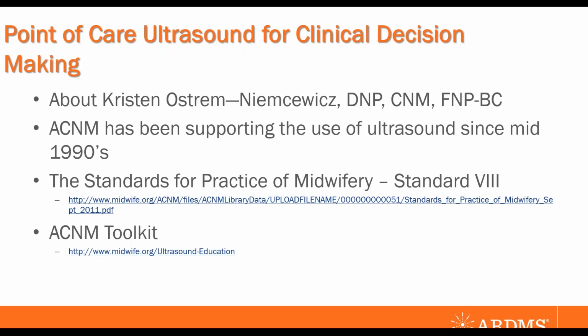ACNM has produced clinical statements and guidelines since the mid-1990s supporting the use of ultrasound by midwives to enhance practice. The latest statement was published in 2012. The Standards for Practice of Midwifery provide clear guidelines in Standard 8 on the steps for expansion of practice. There is a link to a toolkit on the ACNM Ultrasound Education webpage providing all of the necessary documents and steps to accomplish this for ultrasound practice in midwifery. I will be referencing various resources on our ACNM webpage, which is found on the website under the Professional Resources tab.